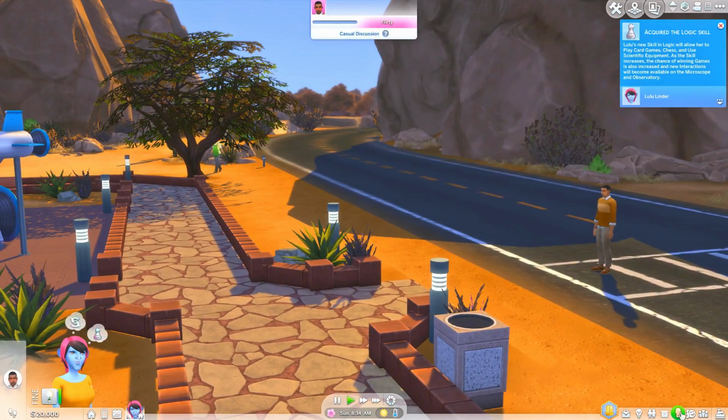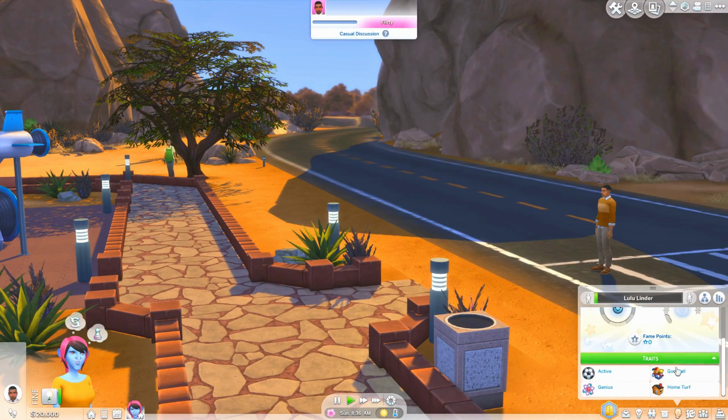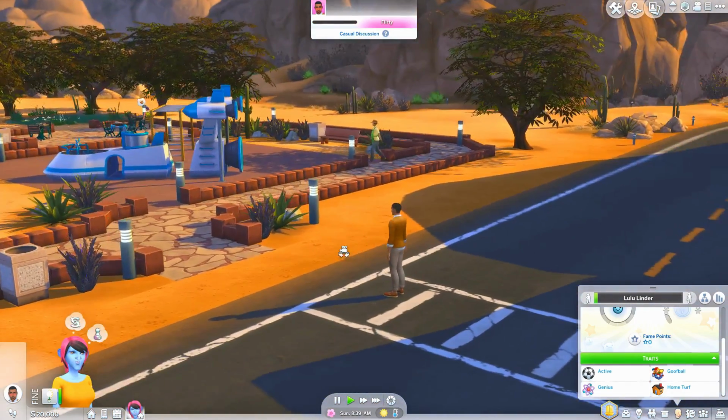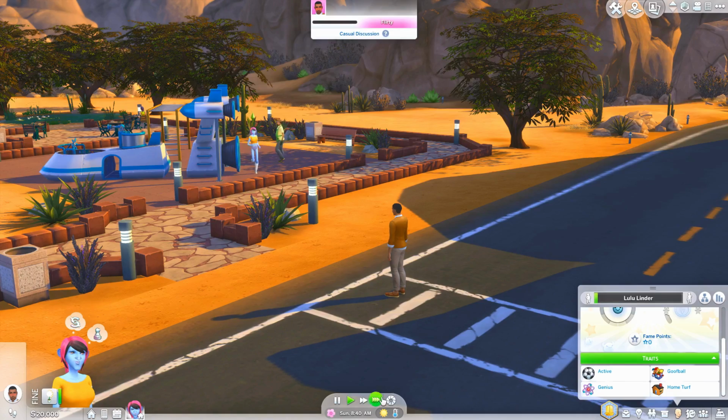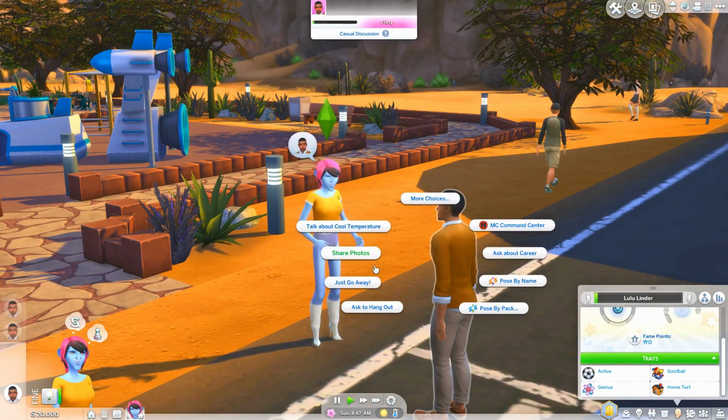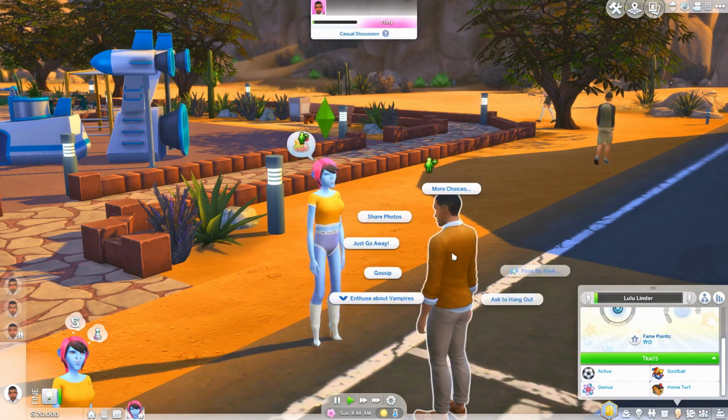Oh my god, you know, we should have made our life easier. We should have made her romantic. It's okay. If it's not working out, we're just gonna put that up, and we're gonna just try to breed out the weird. So if the Sims aren't feeling us, we're gonna make it happen. We're gonna force it to happen. We're gonna talk about the cool temperature.